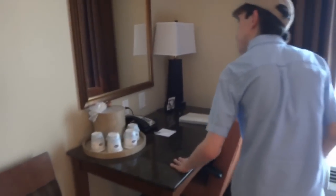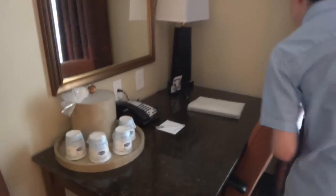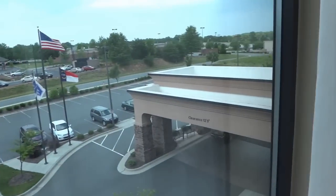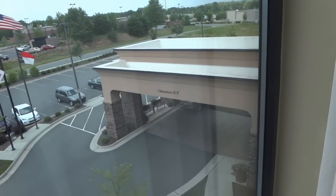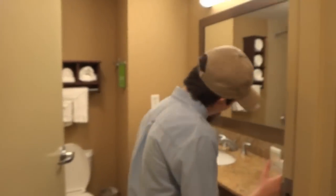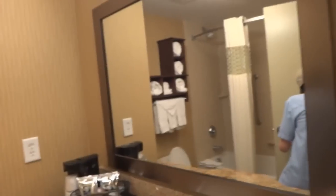Yep. LG. And here's the workstation with your guest guide. And another hotel phone. They're not as heavy. Got your ice bucket and cups. Now here's the front entrance here too, and we see Papa's Jeep down there. Yep. Out there? Right there. There's the bed. Oh, yeah. It's always the really nice Hampton restrooms, isn't it?